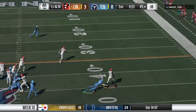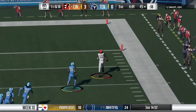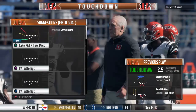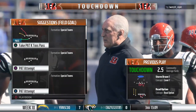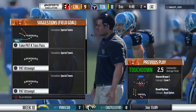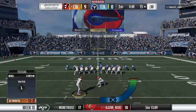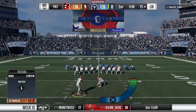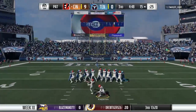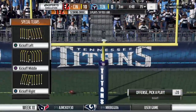They'll go option to the short side. And some room to roam now. Denard Robinson by himself. And all the way in for a Cincinnati score. Denard Robinson, his first touchdown on the year. And the Bengals add on to their lead. On for the point after is Randy Bullock. It's up and good, and that'll increase their lead to 10-zip.